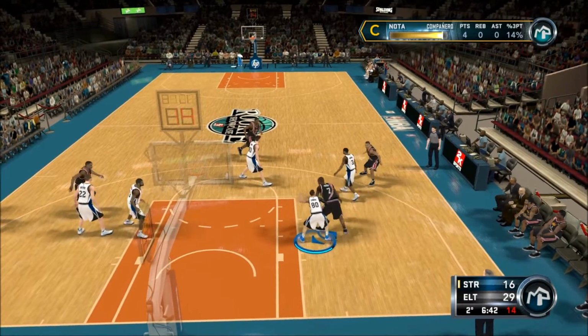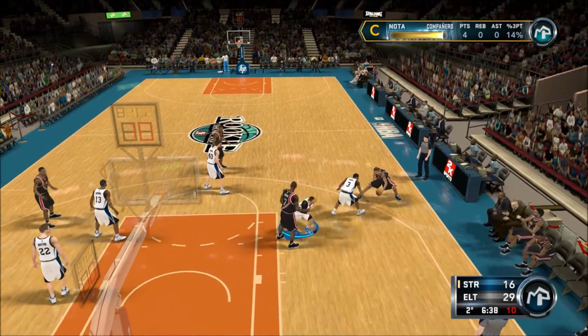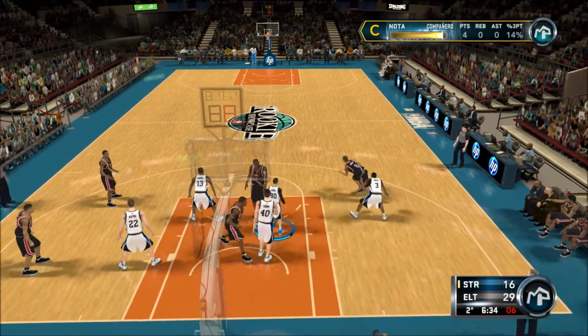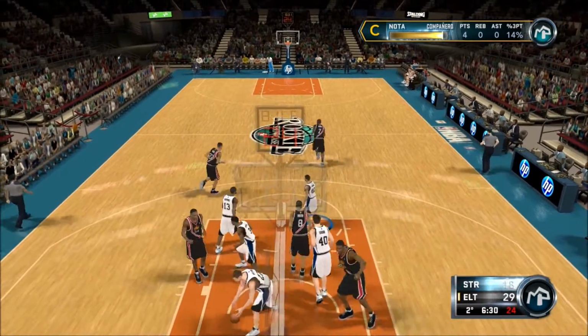Now Mason looking for his first bucket of the game. Here's Foster. Just 5 to shoot. And he lays it straight in.